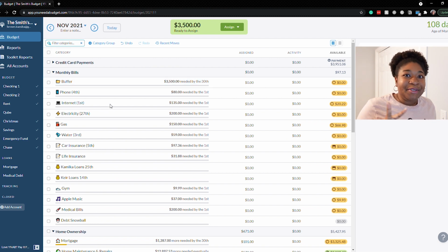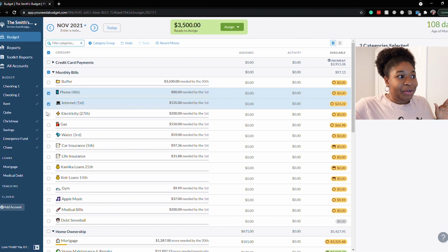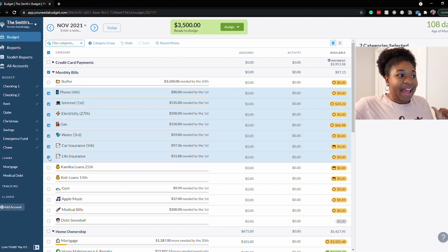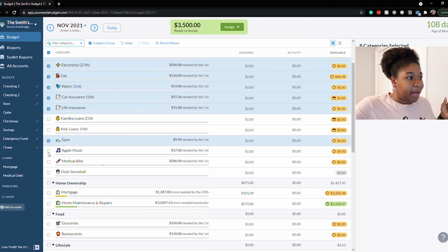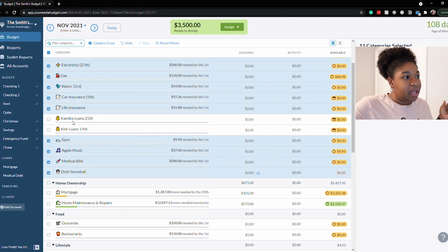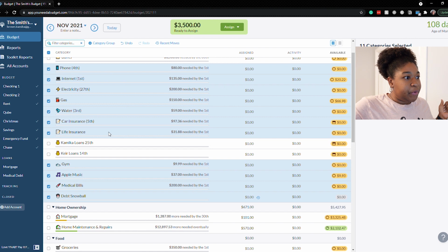In the last budget with me, I used the auto assign feature, and I kind of like it and I kind of don't, but I feel like I need to use it a little bit more. So what I'm going to do today is select all of the categories that I know I want to fund, and then use the auto assign feature, and then I'll go back and update anything that doesn't look just right. Okay, so we're going to select everything in our monthly bills category except for the student loans, because we're not paying on those right now.